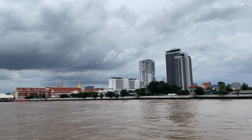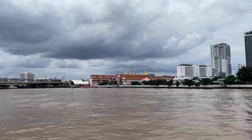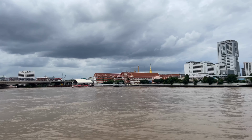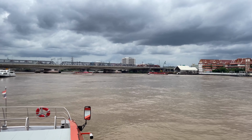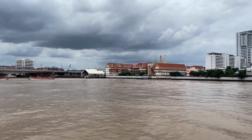And then you can see some of the parts of another temple over here. See that massive gold jetty. And you can see the smokestack for the crematorium. And then we have a couple little tour boats or ferries. They look like ferry boats. So they must just ferry right across from the pier right there at that temple.